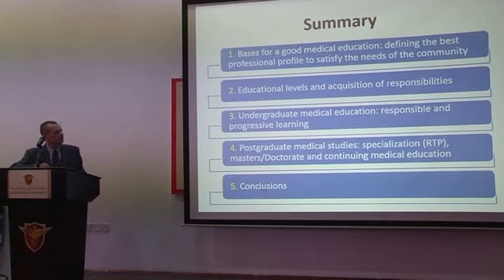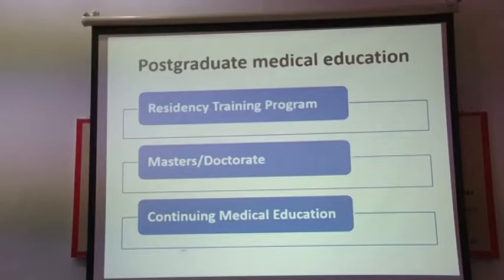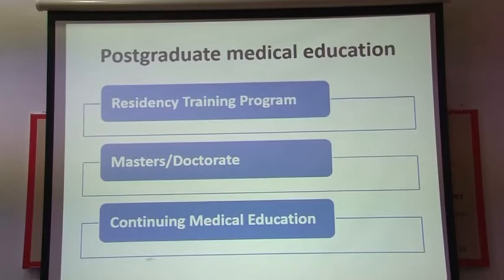Second, I will talk about educational levels and the acquisition of responsibilities. I will talk briefly about undergraduate and postgraduate studies, and finally some conclusions. The best medical profile, very fast, of residency training program, master and doctorate, and continuing medical education.